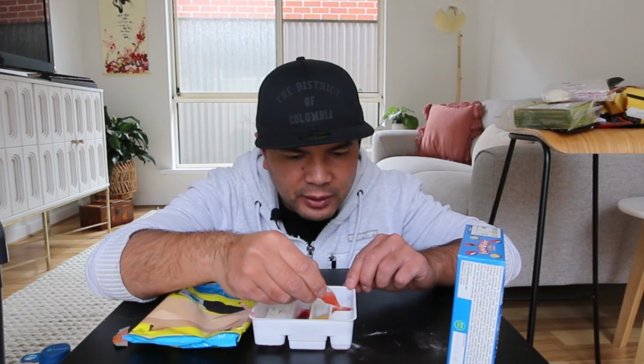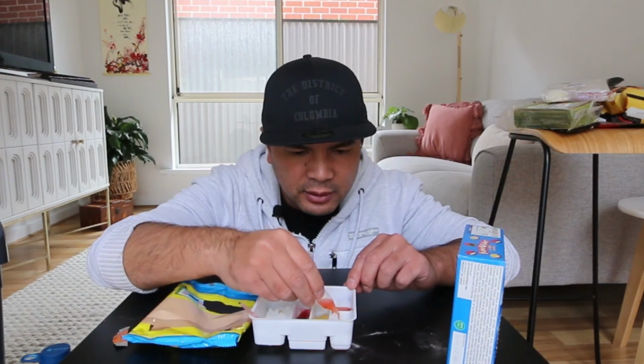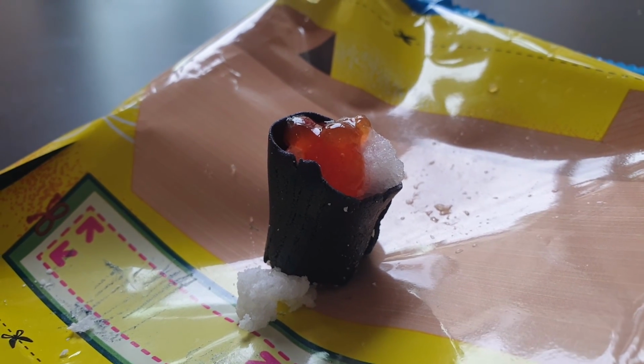Okay, so it makes little droplet balls. And that's how it's supposed to look. Not as great as I imagined, but a little bit sweet. To be honest, it's a bit of overkill.